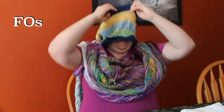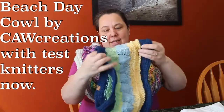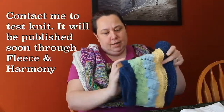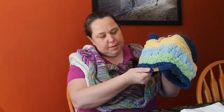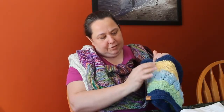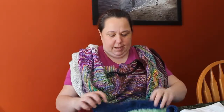I have my Beach Day Cowl, which you can see here. I love this because it takes all of the patterns in the Beach Day shawl and runs you through them. So you've got your wave, you've got a border, and then just one repeat of the wave. And then you've got the marram grass section, the sky section, the raised section, one more repeat of the wave, and a border at the end.